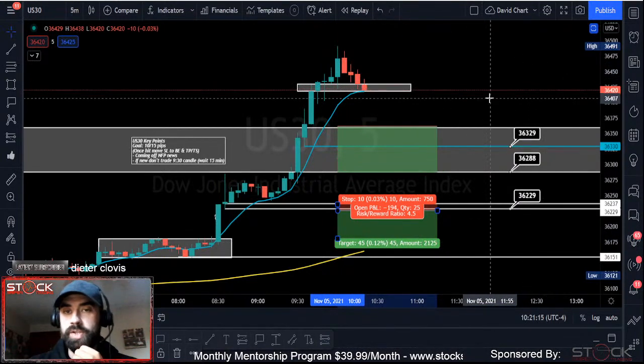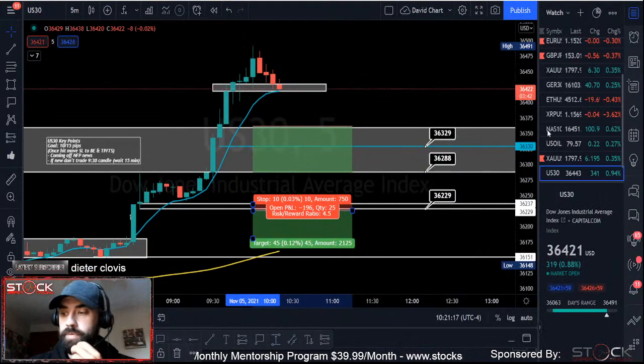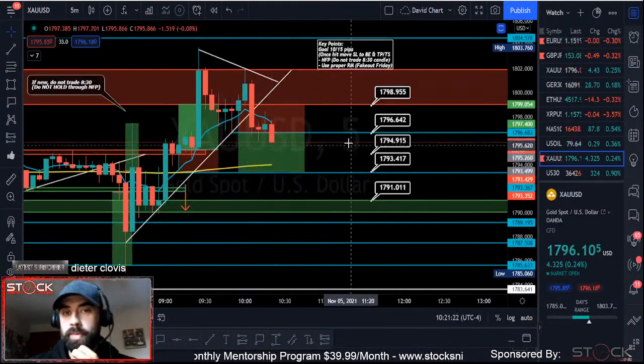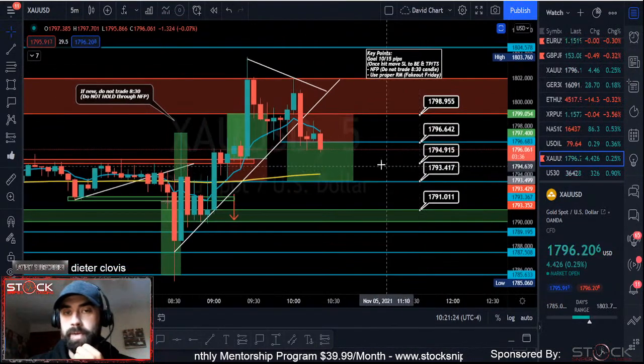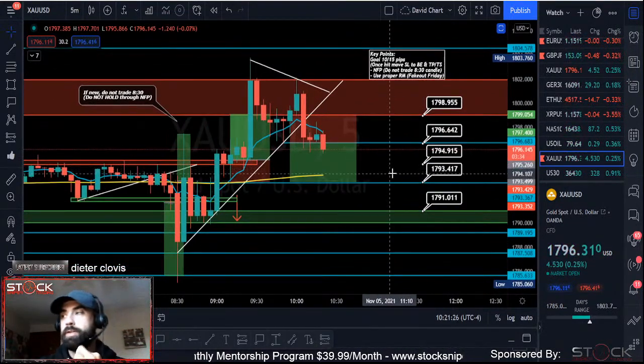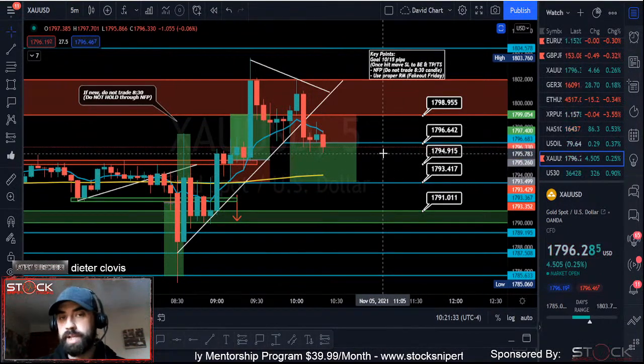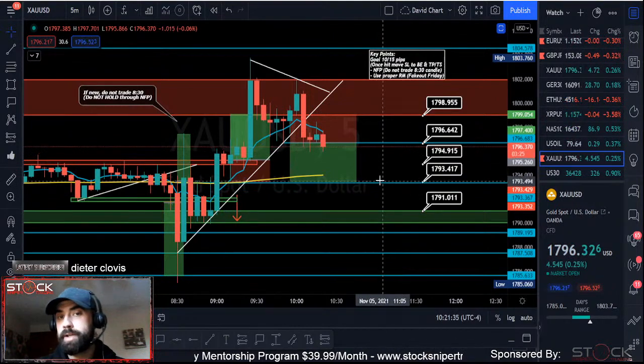Okay, watch US 30, guys. It's starting to prime. I want to see gold for 1 second here. Okay, gold is starting to form that sell here for that M pattern. Let's see if we're going to get a continuation here. Look at gold. It's trying to, guys. It spots this M pattern. Let's wait and see.